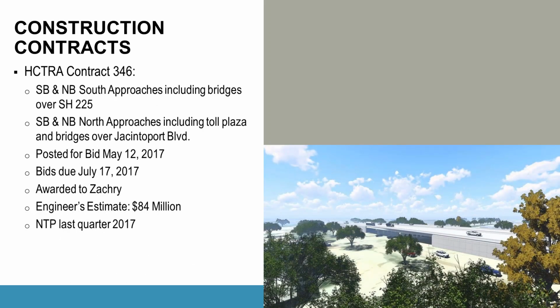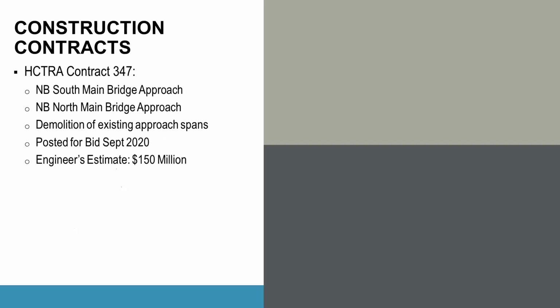The contract 346 was the ends, segments 1 and 5, as Kenny discussed, which is the 225 and the approaches leading up to I-10. That was posted for bid in May, and it was awarded to Zachary. I don't have the final bid on that, but it was estimated about $80 million, and they started at the end of last year constructing that one.